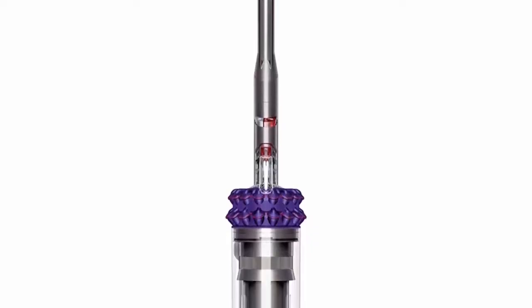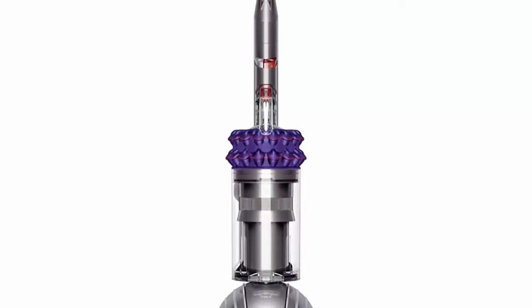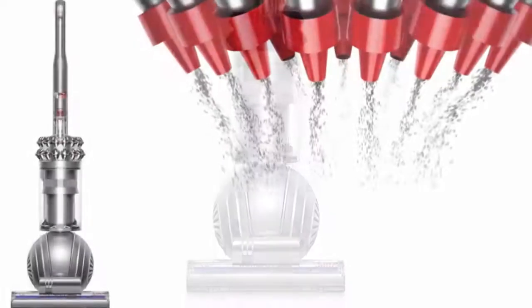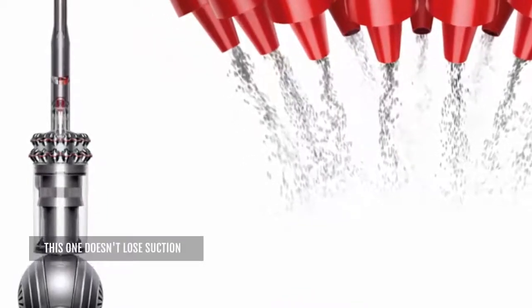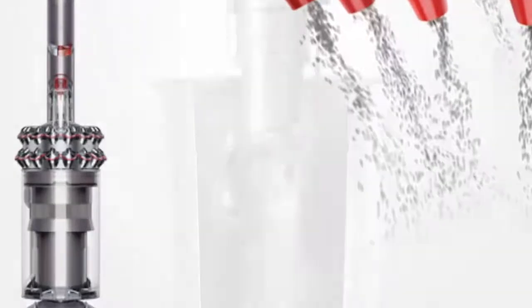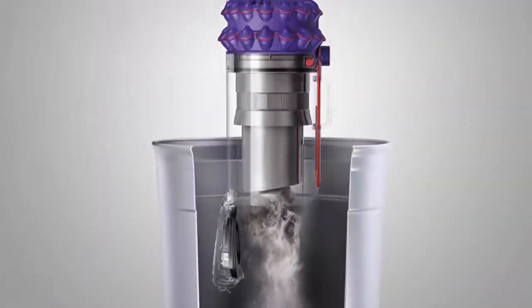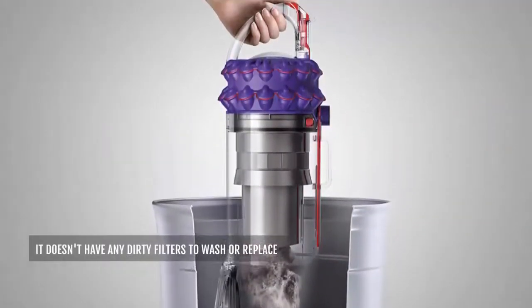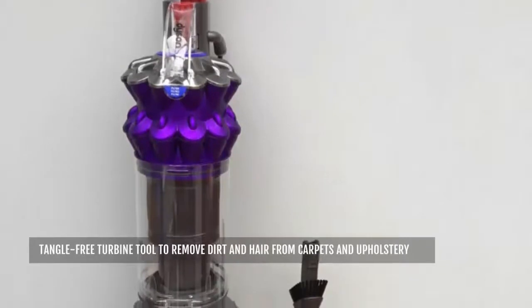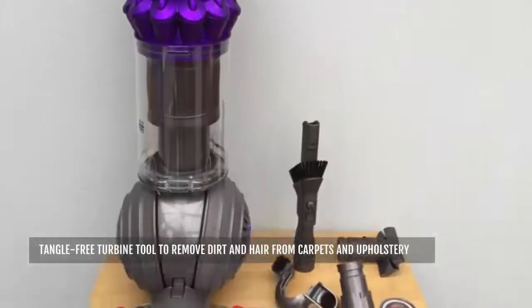Dyson 206031-1 Kinetic Big Ball Animal Closeout Upright Vacuum, corded. Unlike all other vacuums, this one doesn't lose suction. It's because of the new revolutionary Dyson Kinetic Science. It captures the dust that clogs others. It doesn't have any dirty filters to wash or replace. And it has a whole machine HEPA filtration. There's also a tangle-free turbine tool to remove dirt and hair from carpets and upholstery.